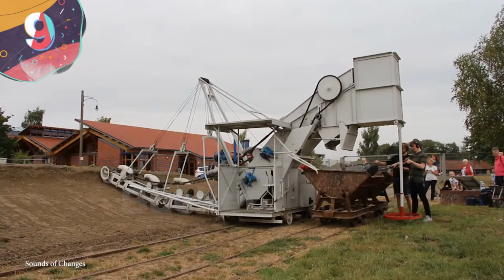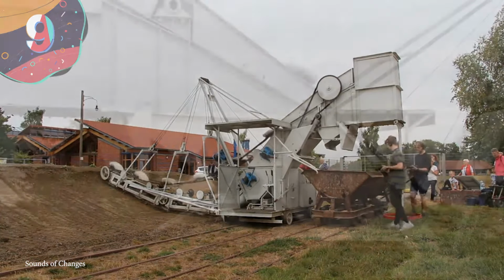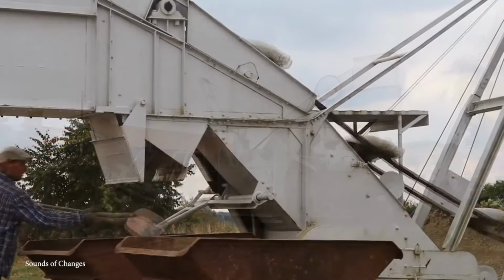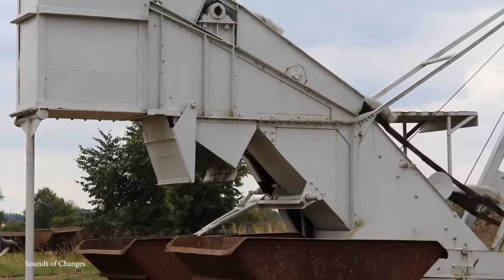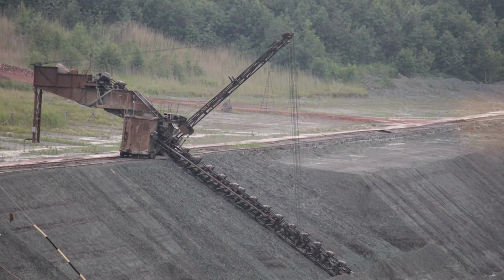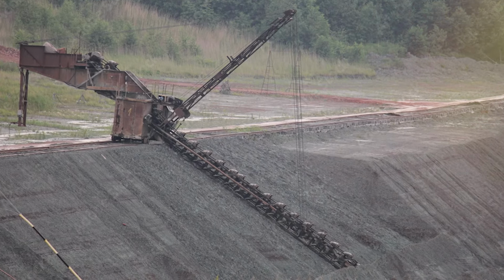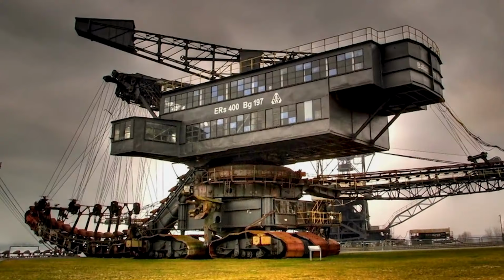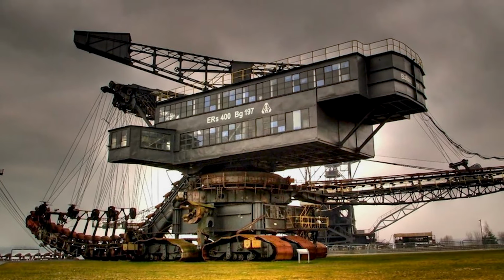Number 9. Bucket Chain Excavators. Sometimes, the pit floor can present specific challenges, so it might be unstable or underwater, and this can pose a safety hazard to those who are mining it. So, it's bucket chain excavators to the rescue then. Bucket chain excavators are a type of heavy mining machine that are used in surface mining and dredging. They use buckets that are on a revolving chain to move massive quantities of material.